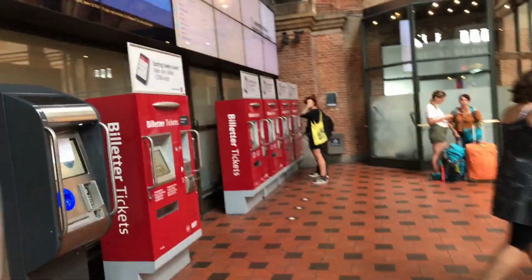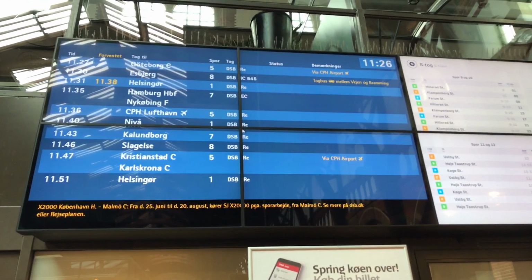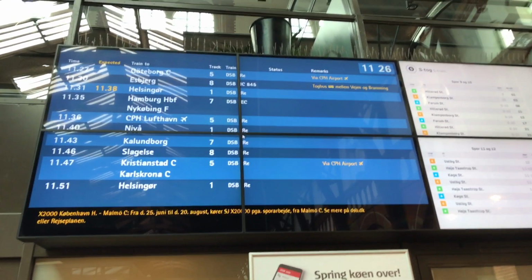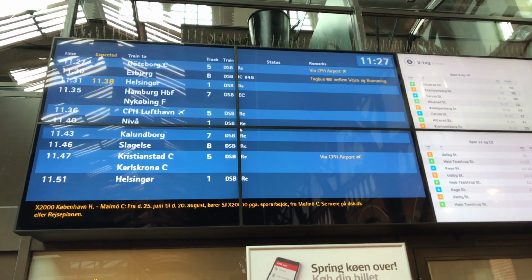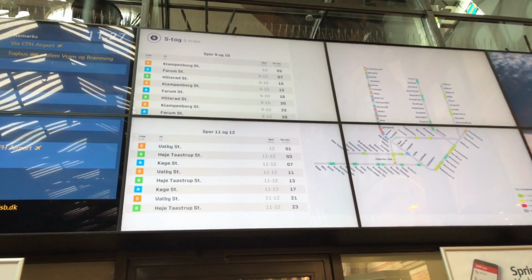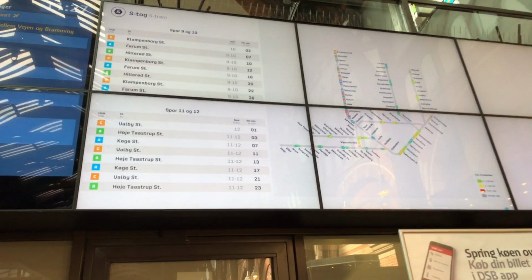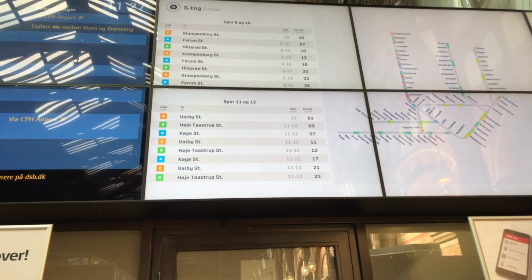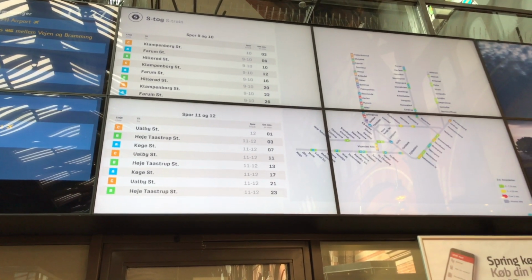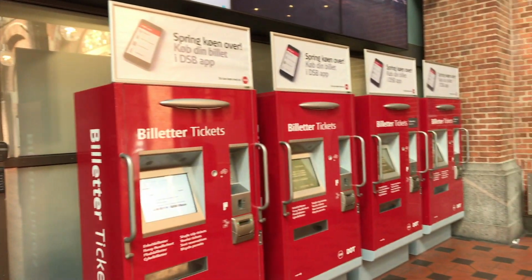Now, you're wondering where your train's going to go. So we have lots and lots of boards all around the station. These are intercity trains and also to Sweden. So you can see which platform you need to be on and also what time your train leaves. S-tog, which is the suburban trains. There we go, we have all the departures that are coming up, and you've also got the map up there. So if you're not sure, they've got the end stations listed. If you're not sure whether that end station is the line you need to be on, you can check over here, and yet more ticket machines.